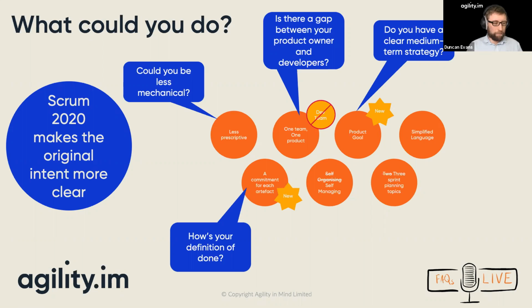Yeah, absolutely. I think it makes it a bit more elegant to think about. Each artifact has a commitment associated with it. It now seems to stack up and fit together a bit nicely, which is quite nice.